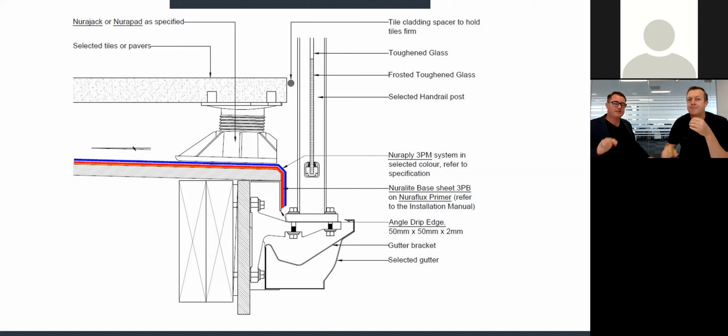And in this instance here, whereabouts is your cladding spacer? Does it sit against the glass or more against the post? So some balustrade suppliers allow a tile cladding spacer to touch the glass. Others will require an aluminium angle to run along between the posts that you can then support off the glass. And to be honest, it's probably the more elegant way to do that.